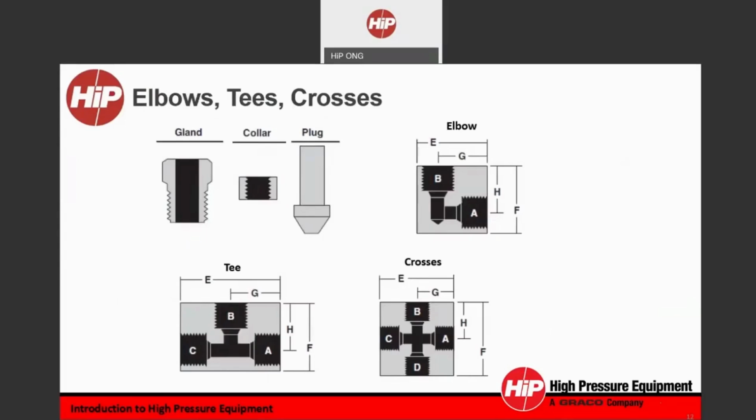As part of our standard product line, elbows, T's, and crosses are offered in each pressure class. These fittings allow customers to interconnect and plumb their systems in their labs or at job sites. All fittings include the gland nut and collar, which are shown at the top left of the slide. The plug can be used with the gland to seal off one or more of the connections if needed. HIP also offers these products with different size port configurations. Please contact the factory for options and pricing.